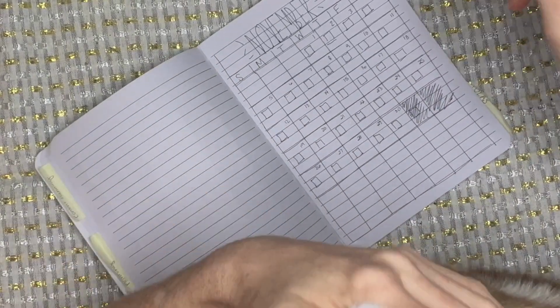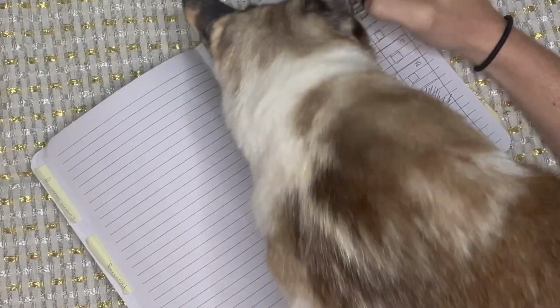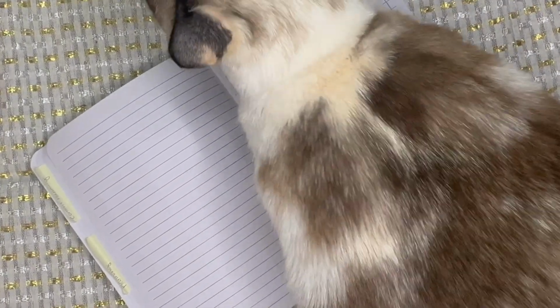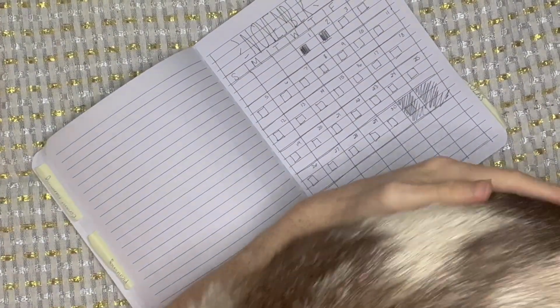Okay, so I am filming this on a Sunday and I've already started NaNoWriMo, so I have some boxes I can already shade in. It's going to take me a minute because my cat is blocking me.